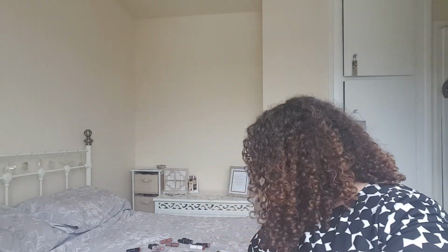And finally, this is my favourite one out of all of them, Uptown Mauve. And this is, oh God, just look at that colour. It is stunning. That's going in with the pennies and purples.